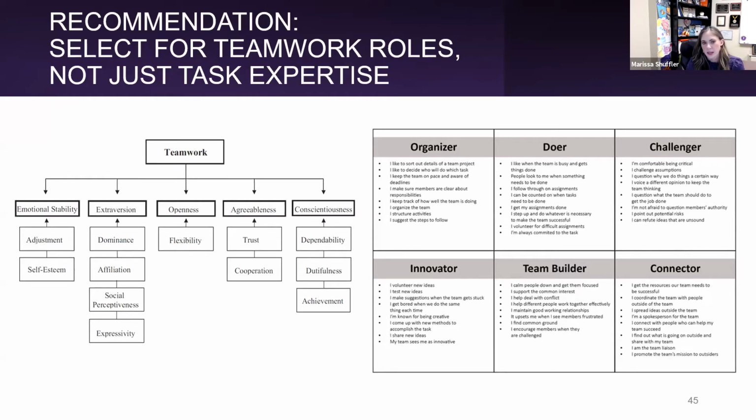where you may want to use something like this to help you decide, okay, are we missing anything? So if we don't have a really conscientious person on our team, maybe we need to go find one, because that's the person who's going to make sure that all the I's are dotted and the T's are crossed and everything. You can also think about folks' preferences and tendencies to go into different roles.